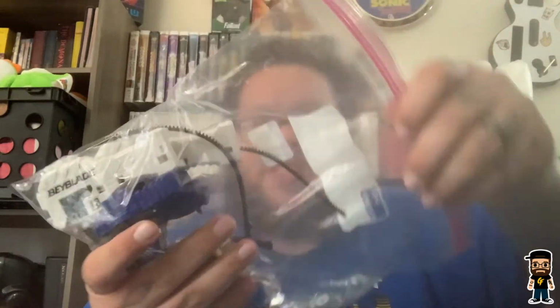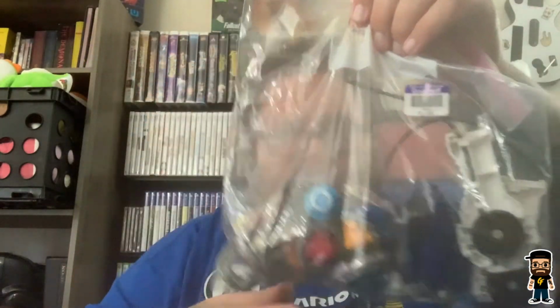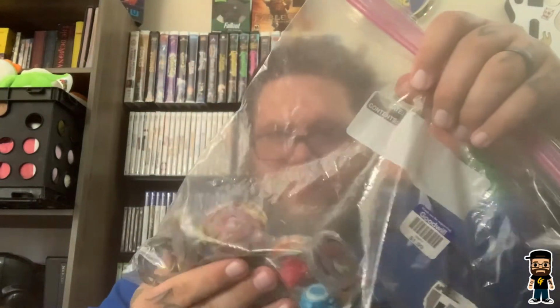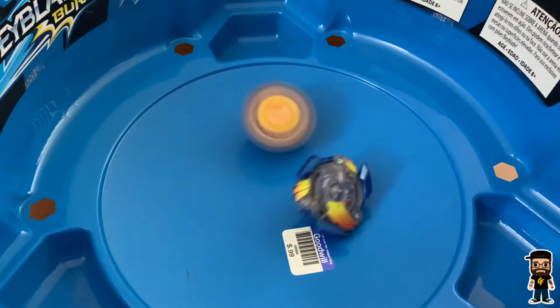So obviously I didn't just buy a Beyblade arena. I had to buy some Beyblades as well. And these were sold separately. They were actually in a whole different aisle. So this whole bag of Beyblades was $2. And there is a whole bunch of little pieces, metal Beyblades, plastic ones. So I'm pretty excited to actually try some of these out. Hopefully they're all complete enough to use them and the launchers will work for all of them. But yeah.